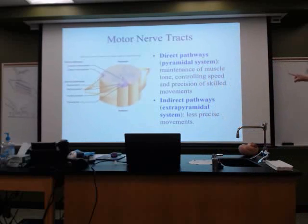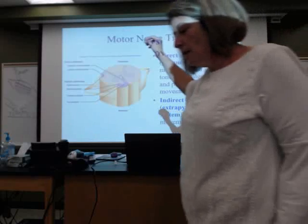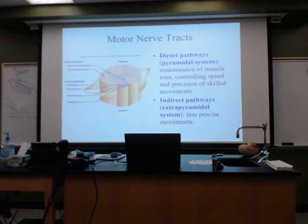This is going to the smaller, more fine-tuned muscles of the body. The direct pathway is responsible for the smaller, fine-tuned muscles of the body. The best example I can give you is our ability to pick up a pen or a pencil and write, or simply pick up a piece of paper.